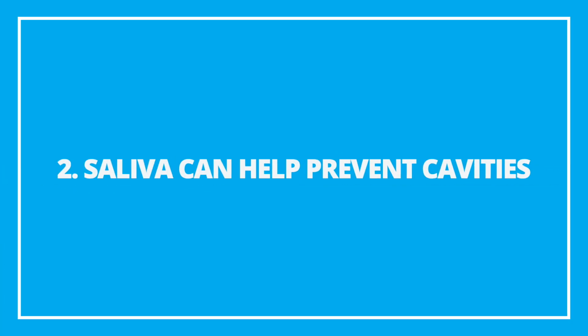Another interesting fact is that saliva can actually help prevent cavities. Your child produces on average a quart of saliva every day. Now that may sound gross, but this saliva actually helps to neutralize acids that can cause cavities, and it also helps to keep their mouth clean. Another way that you can make sure that your child is producing the right amount of saliva is to make sure that they stay hydrated. And we always recommend staying hydrated with water.